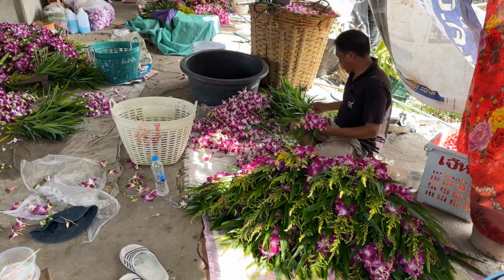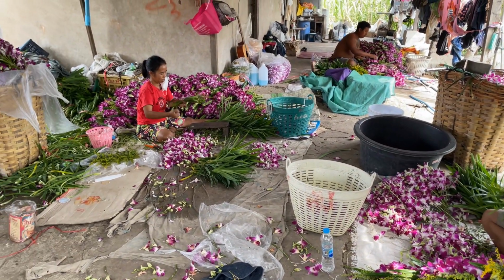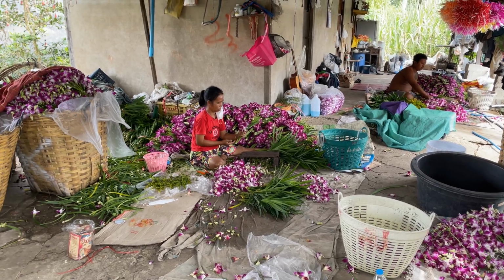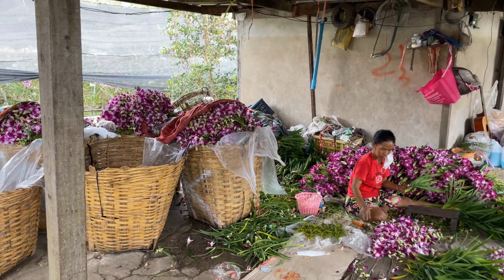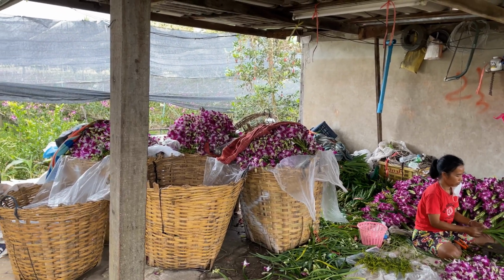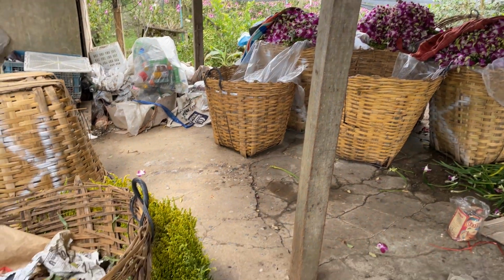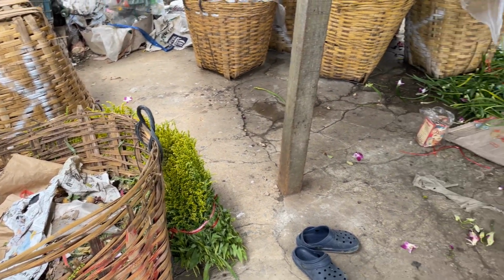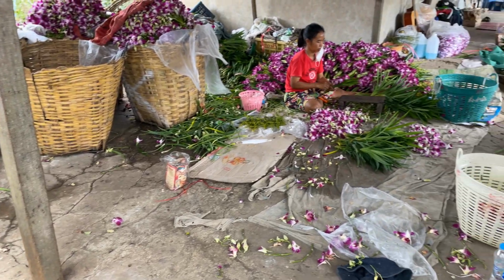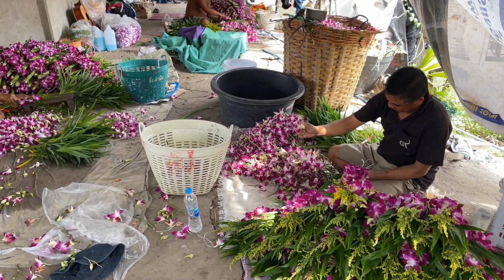All right, so then they take the orchid flowers and they put them into some little bundles like that. And they sell those for like 15 baht each, so about 50 cents. And they use those at the temples. So you can see they got tons and tons of the flowers. And then they have these others that they wrap in it. We got a whole family operation here. Quite nice.